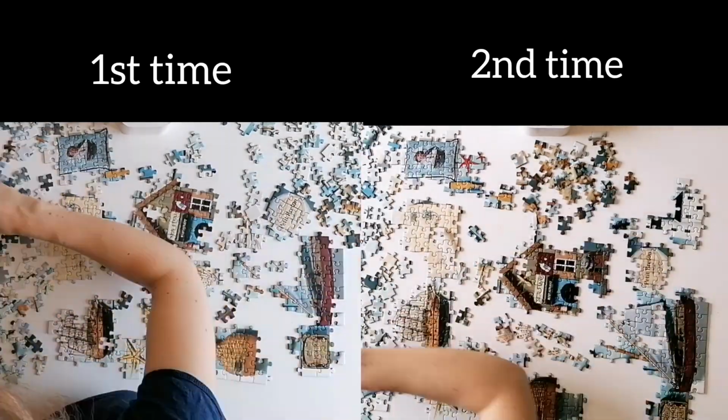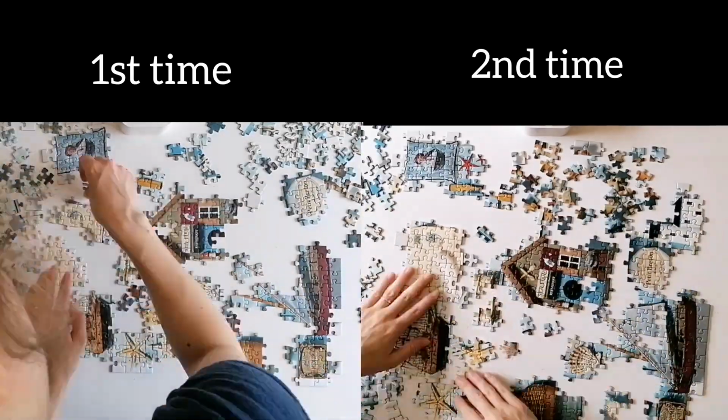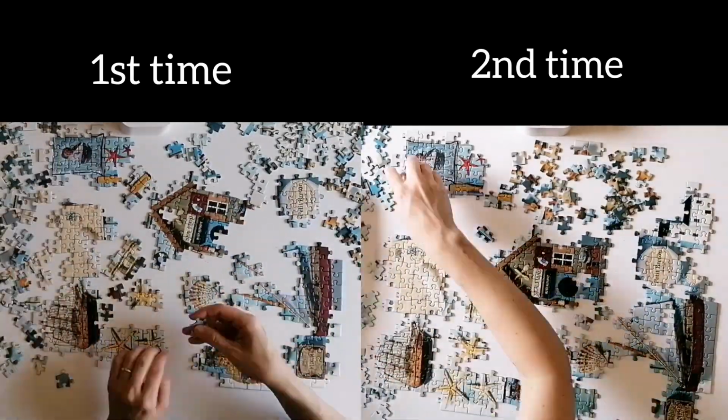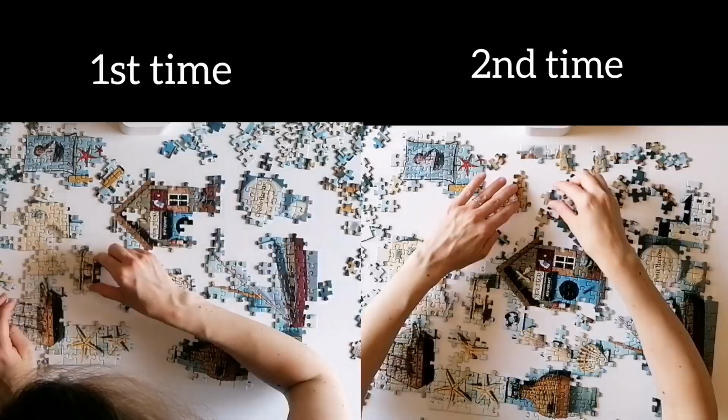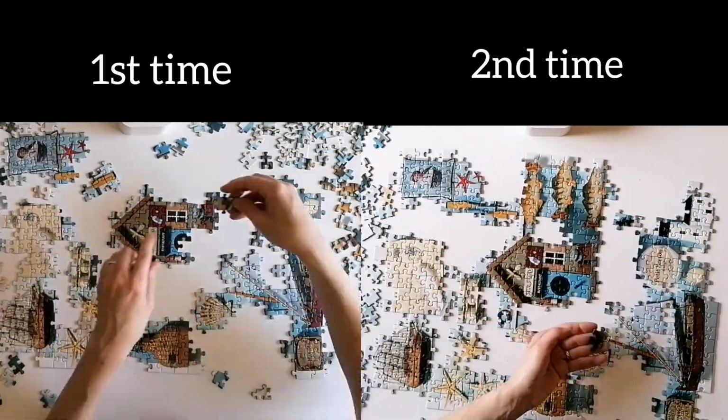Here I am pretty much at the same spot, but I have already done most of the lighthouse. I think it helped a lot to do the fishes and the shadowy part, and here I think my second time really took off.